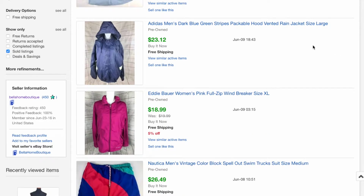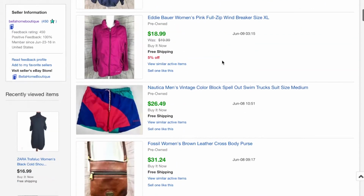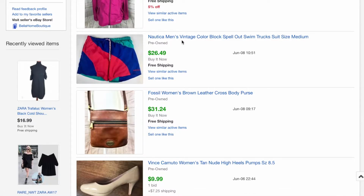And we've got these Adidas. This we'd sit on for a while. These Adidas packable hood, sold that. Did a little sale. Sold several little windbreaker rain jackets lately. Sold these Nautica vintage color block swim trunks, that now I think completes all of the vintage swim trunks that we have remaining. Oh no, we have a Polo Sport one.